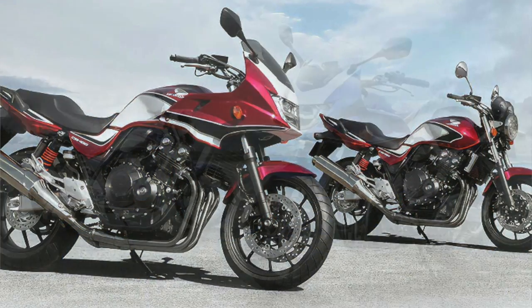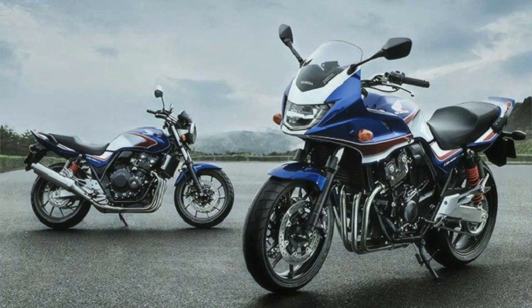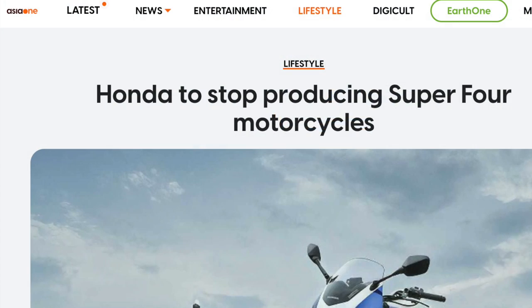Just like the Super 4. It's a workhorse of Honda. But unfortunately, Honda will not be producing any. Yeah, they stopped because of emissions regulations. That's a true JDM. True JDM bike.